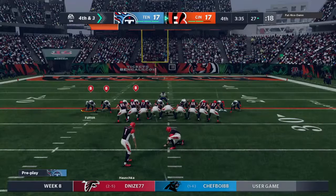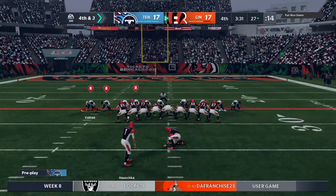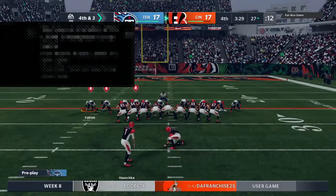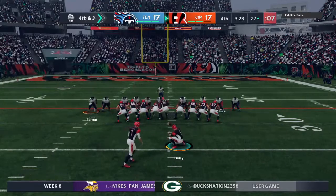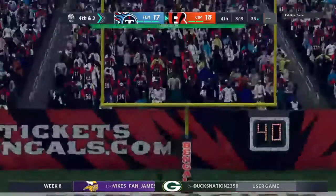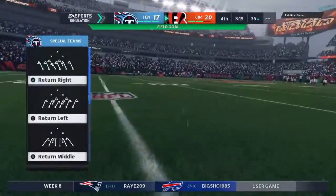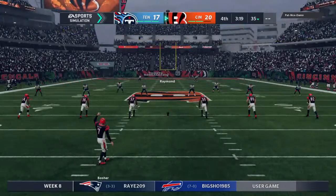A pressure spot now for a guy who's been here before, and that's Stephen Hauschka. This to break our 4th quarter time. And Hauschka's kick is good. And the Bengals are on the board first here. It's 3-0. So the drive here ends with a field goal.